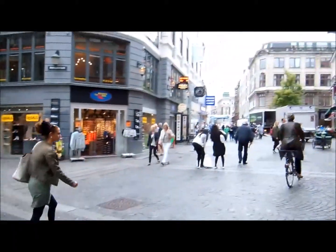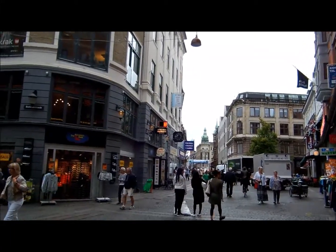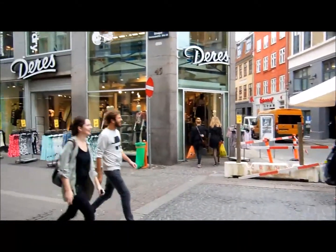So we ended up going down this really cute pedestrian street. It started off at the square, it's way up there, the square, and then there's all kinds of tourist shops and stuff.